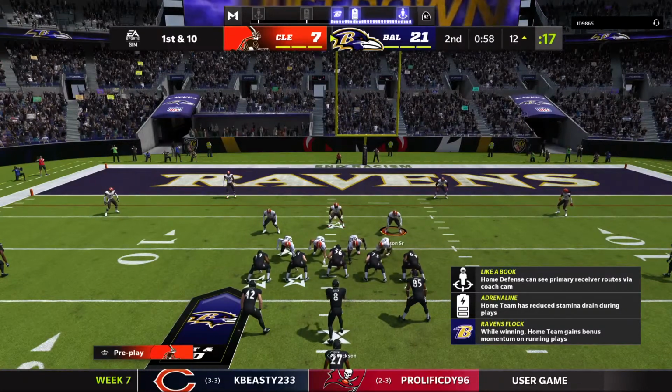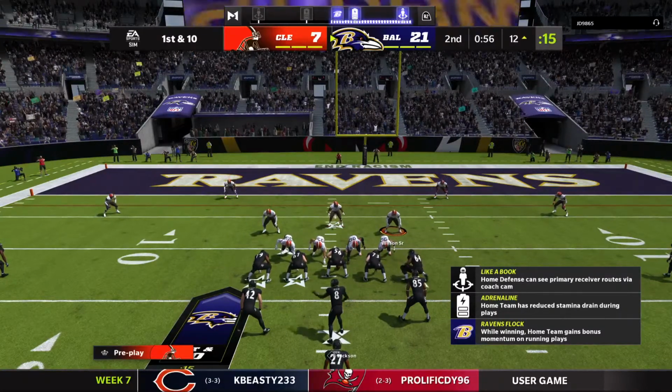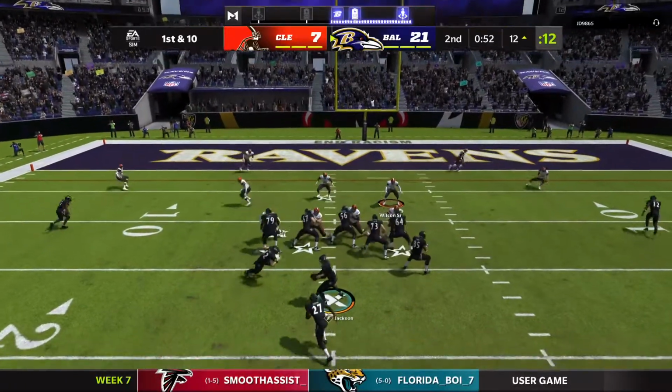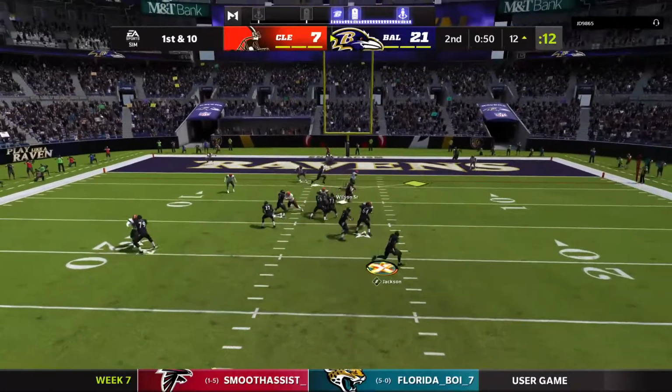But how great is it to get a guy with that ability who can run it inside, run to the perimeter, and catch the football in the backfield? To be able to get him in the 2nd round, that's what I call a steal.